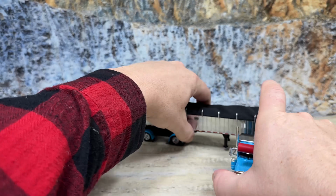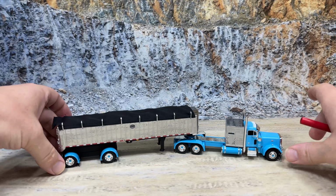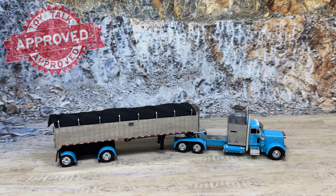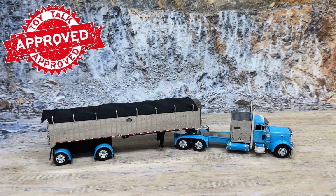This one here, when I first saw it, I wasn't too sure about the colors, but afterwards, man, these colors are actually really, really cool. I like the colors, and yeah, I would keep this truck. It is going to be a really sharp truck, ready to go.